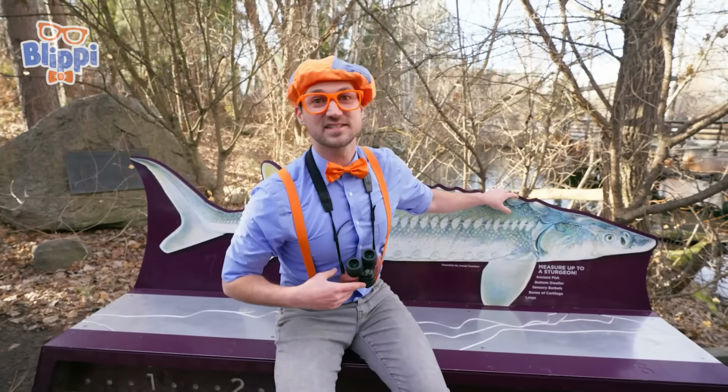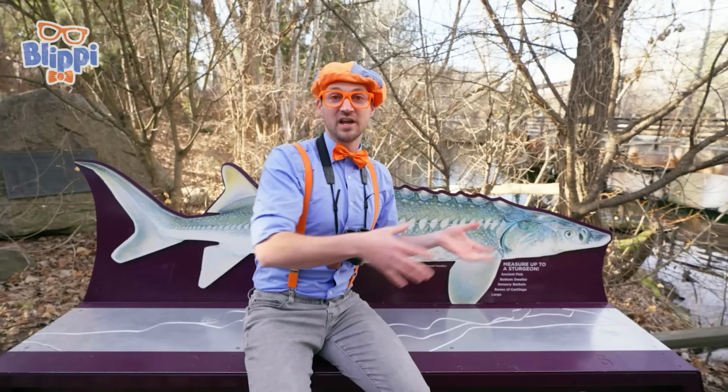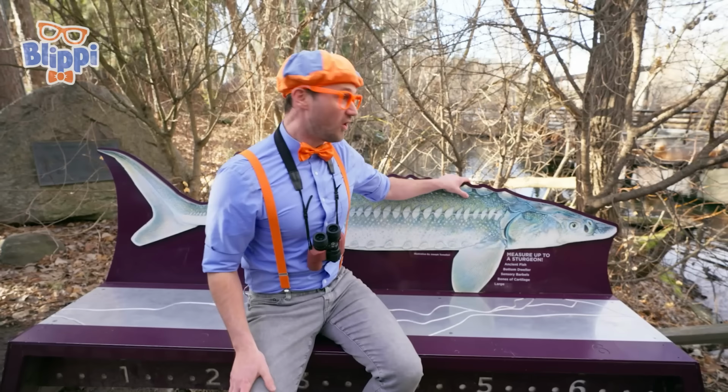Yeah, sturgeons love to hang out at the bottom, underwater. And then they're actually really, really old. Well, not all of them, but they're ancient fish. Sturgeons have been on our planet since the dinosaur times. Whoa, those are some old fish. All right, let's see if we can find some more fish.